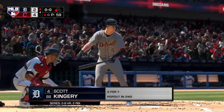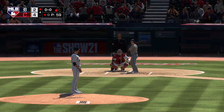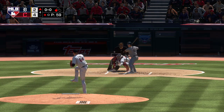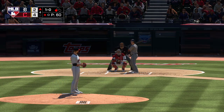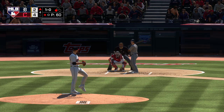Now to the plate, Scott Kingery, 0 for 1 after a pop out in foul territory his first time through. Yeah, Matt, he's got to make an adjustment right here. His swing definitely broke down, dropped his back shoulder, and thus the result was a terrible pop-up foul. Ball one to start the at-bat. A ball and no strikes.